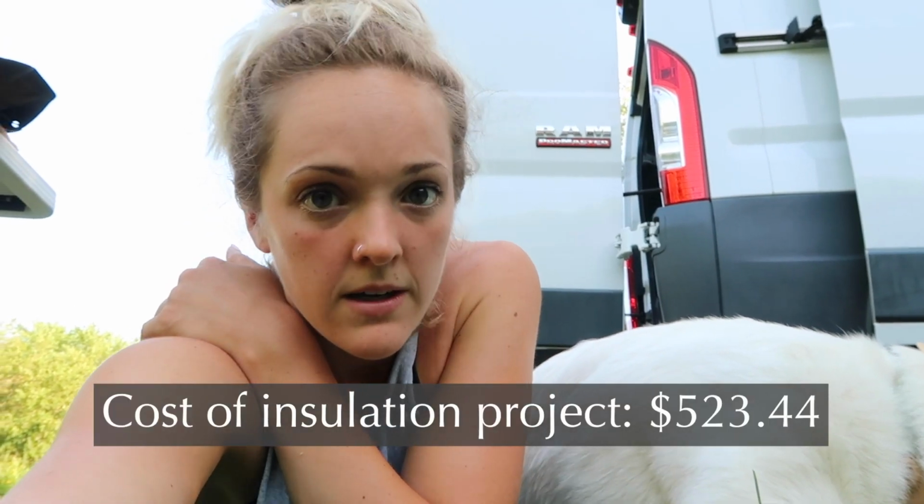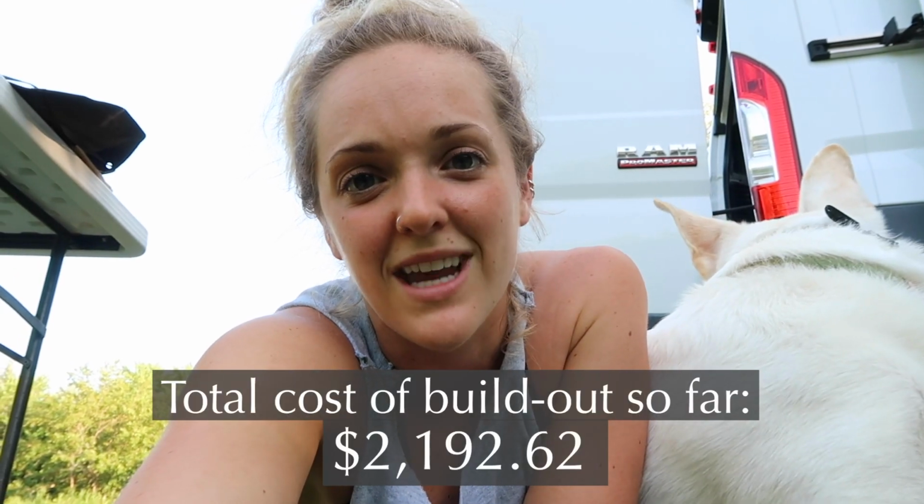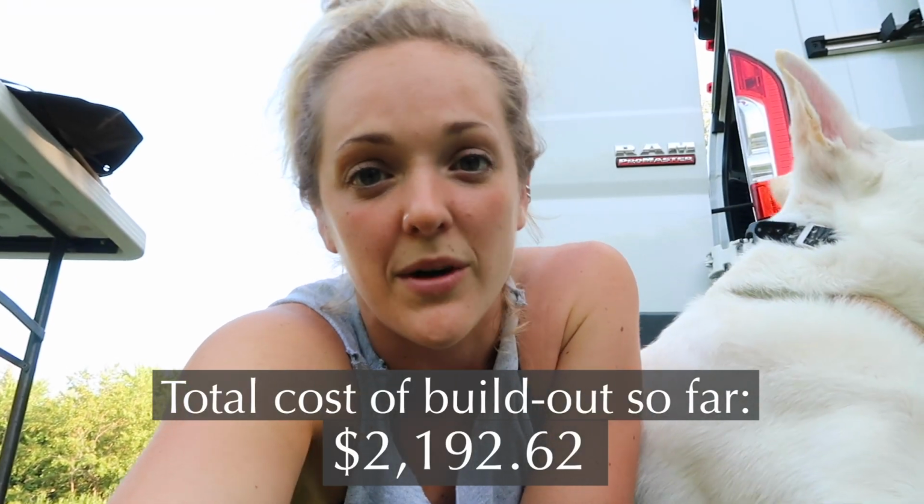Well, after a few long days of work, the insulation is done and it feels great. Hopefully this helped you decide what insulation you want to use, or just gave you a little bit more information about the options out there and why you should or should not purchase them. Based on where you travel and what your intentions are with your van, you might just want something a little bit different, and that's okay.